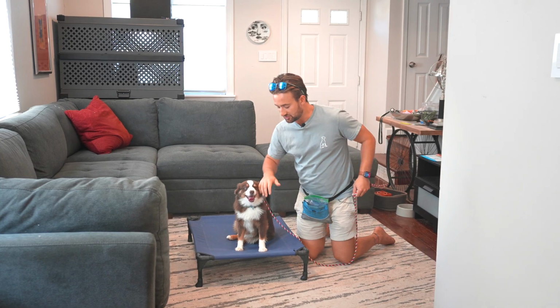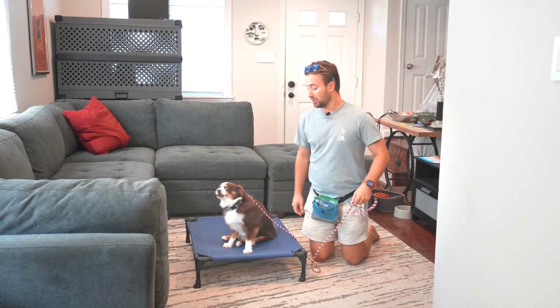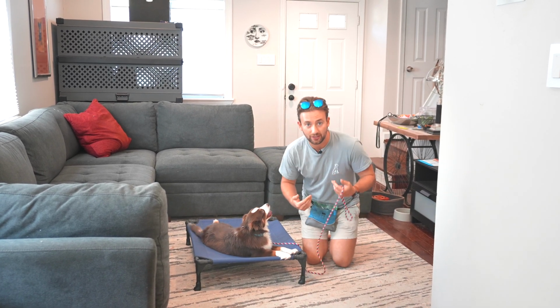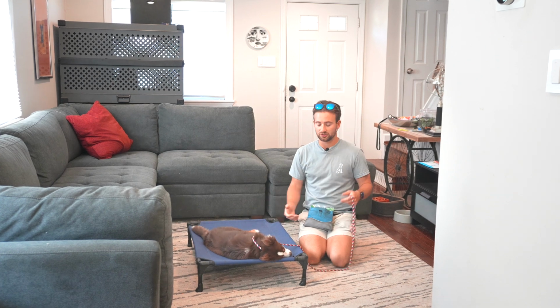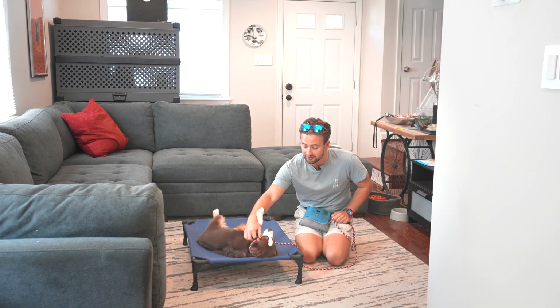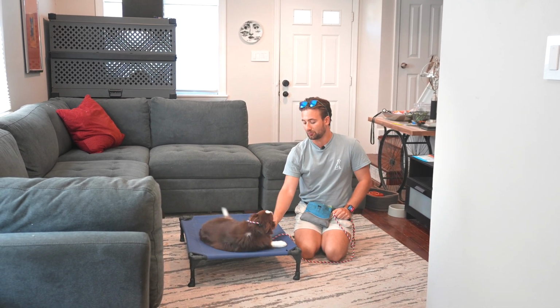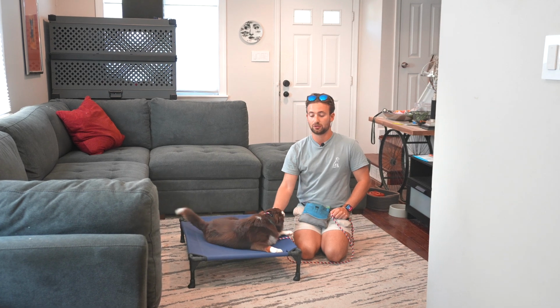So this is Toast, and to give you some background on Toast, Toast has some extreme resource guarding, and that is why he is here with me for a board and train. His resource guarding is extreme, and he's a small dog, right? He's only about maybe 10 or 15 pounds, but the resource guarding is crazy, right?